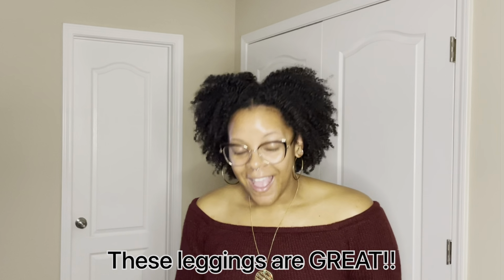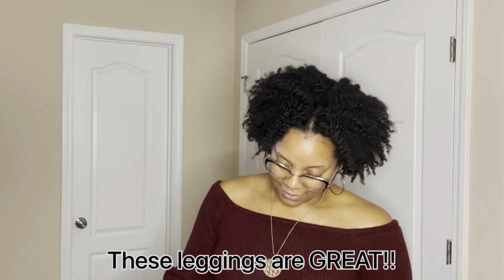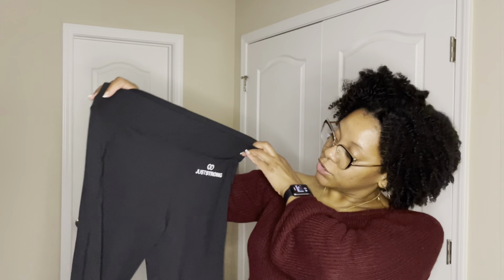And the next item that I have here is the Jet Black Just Strong leggings. And y'all know, it's still in the packaging. I love a good workout legging, honey. Yes, I do. Now, the only sad thing about this is, now that I got these, oh, they look kind of big in the waist. But I honestly wish all workout leggings were sold with pockets. But these are super cute.